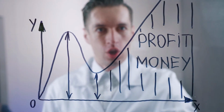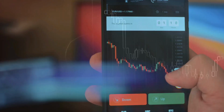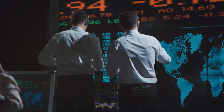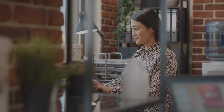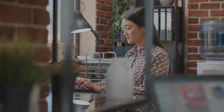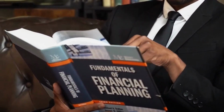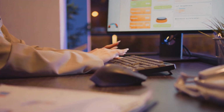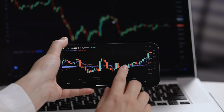Section 5. Beyond LootLabs. Expanding your wealth-building horizons. LootLabs is a great starting point, but it's just the tip of the iceberg. There are countless ways to build wealth and achieve financial freedom. From investing in stocks to starting your own business, the possibilities are endless. The key is to never stop learning and exploring new opportunities. The more you know, the better equipped you'll be to make smart financial decisions and secure your future.